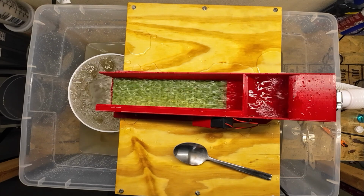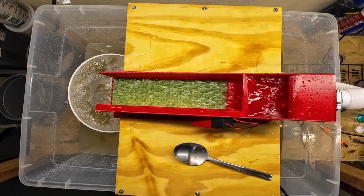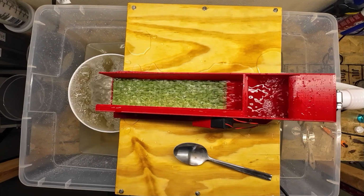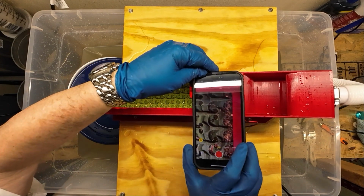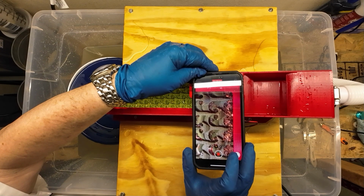Okay, that's it for the -10 run. I'm getting a message that my camera battery is about to run out, so I'm going to stop this for a bit and change the battery, and I'll be back in a sec. All right, battery changed. I'm going to go over here, and I'm going to stick my camera in there and slide it down and see what we got.